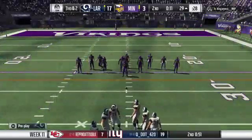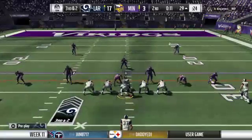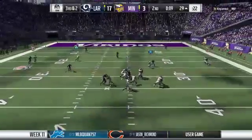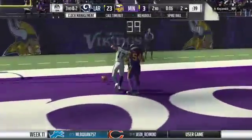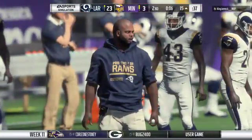The Rams on third down. They've been good, 3 for 4 thus far. This time they face a 3rd and 2. Goff now looks to throw. They got a man. It's Woods. And he's going to take this one in for a Rams touchdown.